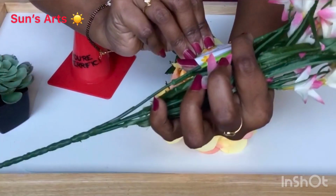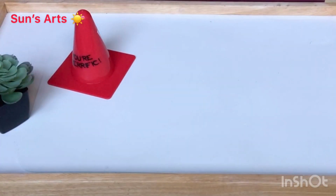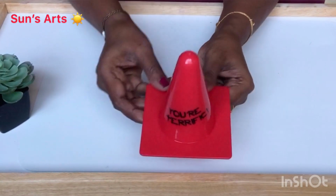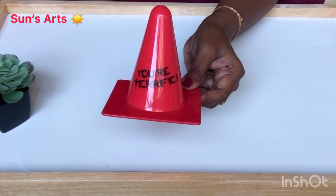So I'm going to use this in a mixture with this. So this is what? Tweedia. So I'm going to use these 2 and do a project. So yeah, please look out for that. And this is one of the roadblock cones. So I'm going to use this for one of the upcoming projects as well. So yeah, please look out for that. It's upcoming, guys.